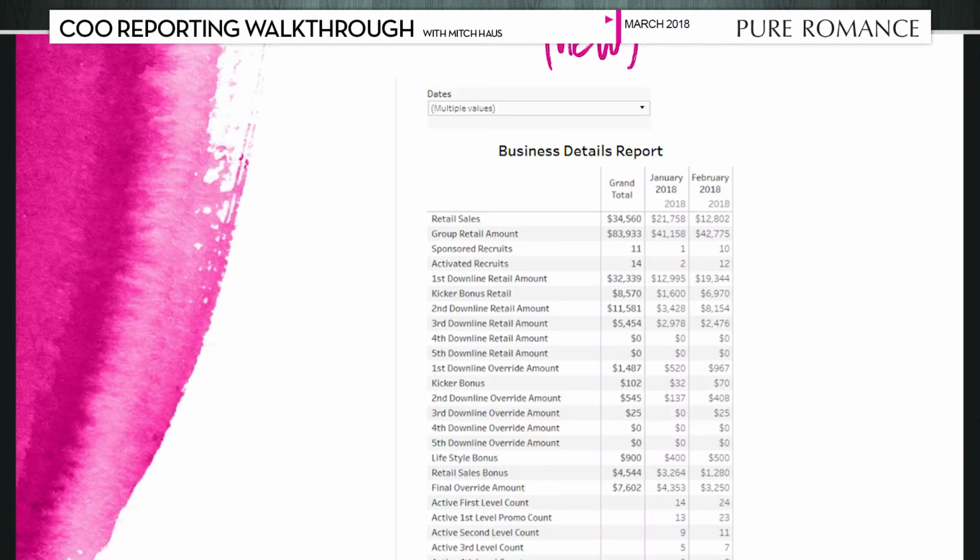So under that, you've got second through fifth downline retail amounts right there. Then we get into the override. So it's still in the same order. It goes first downline override, kicker bonus override, and then second through fifth.